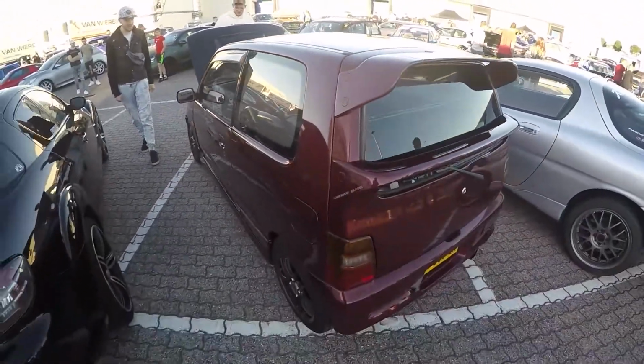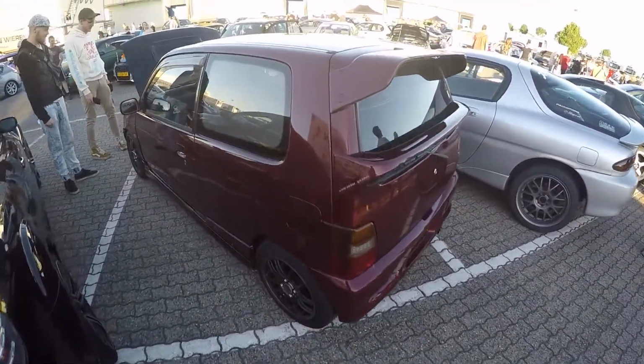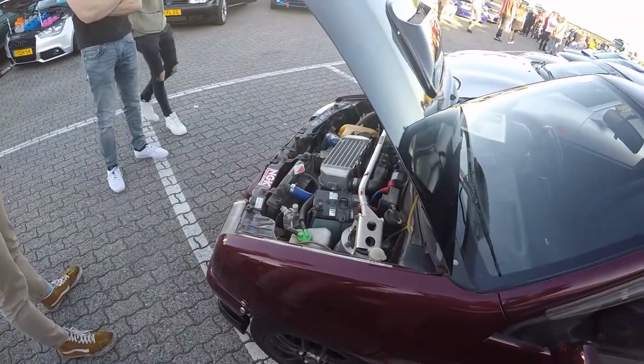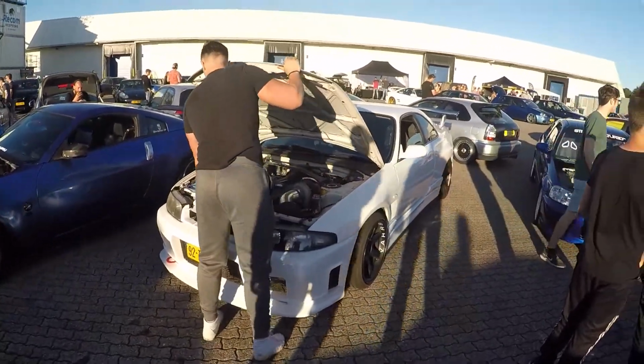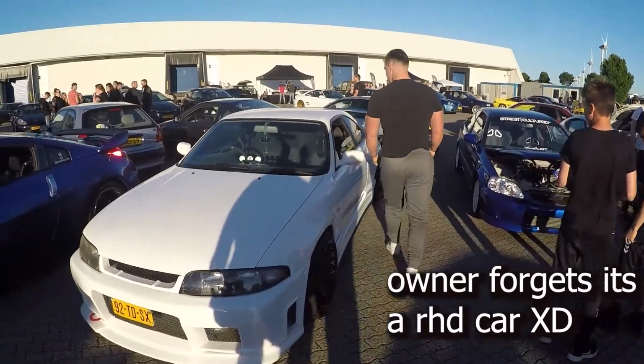And then look at the rear. I love these little nuggets. R33 in white. Pretty sticker look. Get it. I love the over fenders. Look how wide and bulky this thing is.